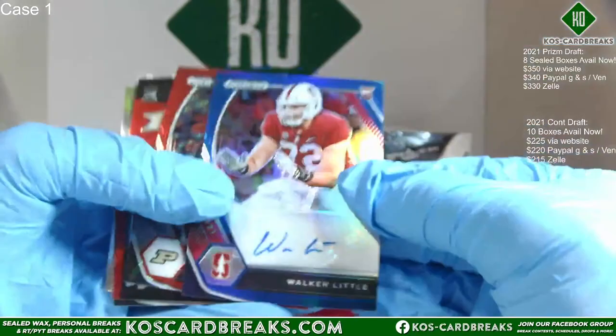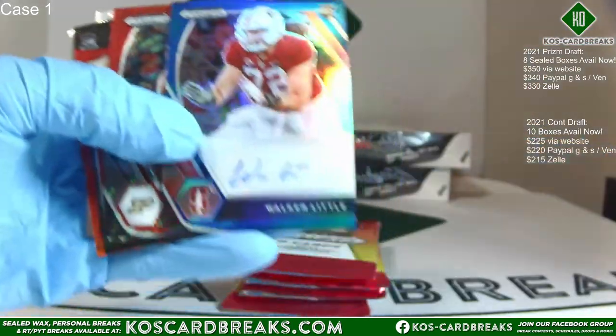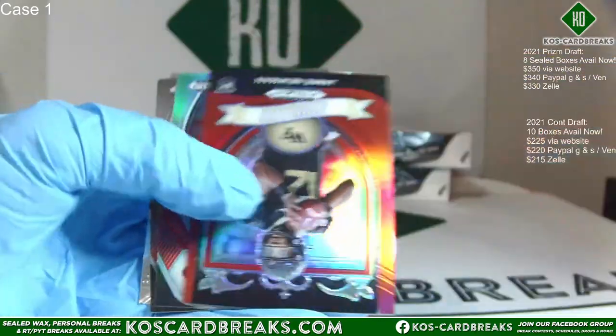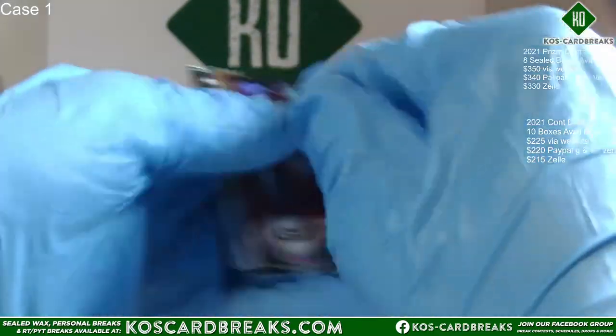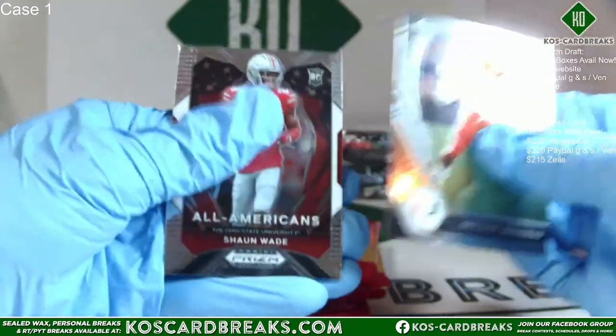10 out of 149. But yeah, I'm far from an expert in that stuff. 10 out of 149. Walker Little. Blue parallel ink. Drew Brees, red wave. Jamie Newman, 200 out of 299 for the Jamie Newman parallel. And Tyson Campbell, silver. Greg Rousseau and Sean Wade.